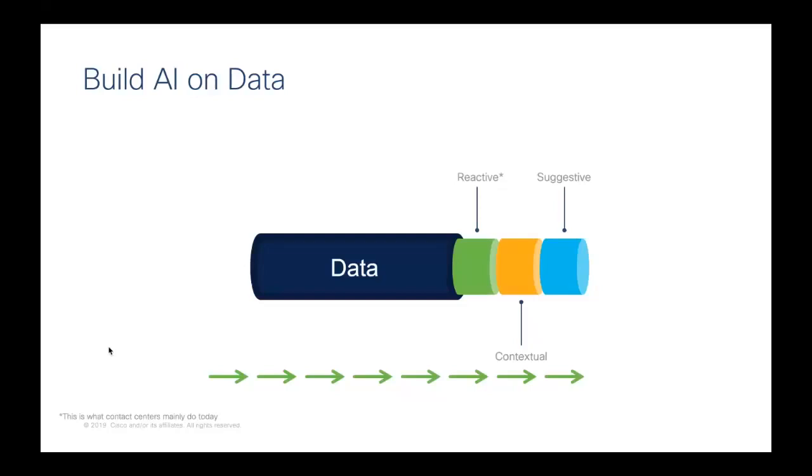But then again, you have to keep it balanced in terms of how much information you are giving to the agent. You have to limit the touch points so that the agent doesn't get distracted with so many suggestions coming via the system. So you have to balance it out. And the fourth leg of this data management is prediction.